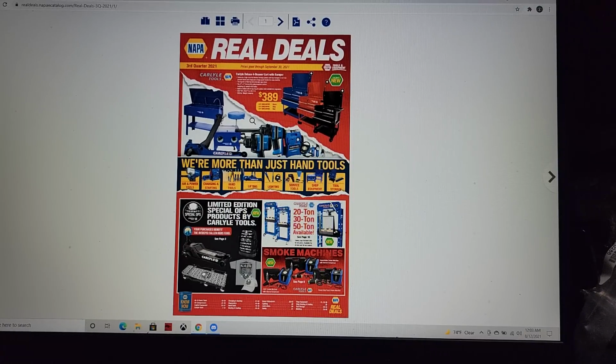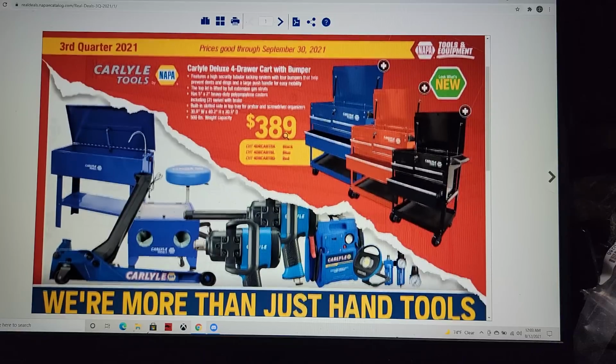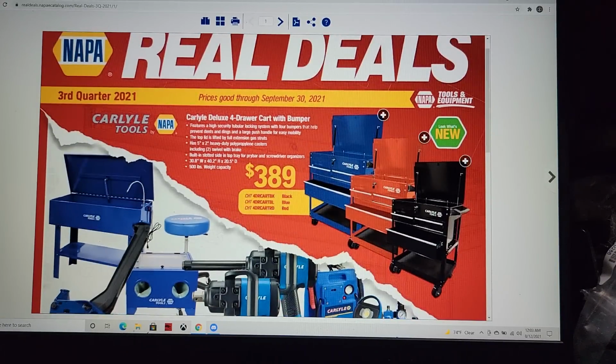This is a big sucker. I don't even know if it says how many pages, but it's a lot. And we're not going to go over everything in detail, just the things that kind of stood out to me. But we're going to go through a lot. See on the front here, they're promoting Carlyle tools. This is the third quarter. Price is good through September 30th.